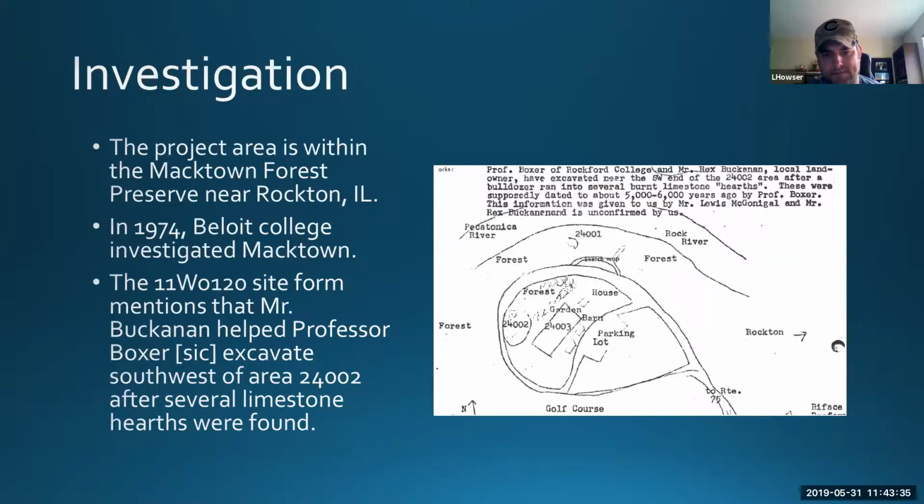And why I'm interested in that place is when I was first introduced to MacTown, they were like, oh, they did an archaeological investigation here and they found this. They did an excavation over here, they found this. And I said, well, what's the big picture? And they're like, well, there is no big picture. And I was like, okay, well, they probably need a big picture. And that's kind of the route I'm taking.